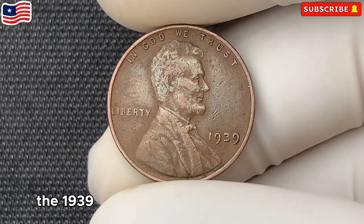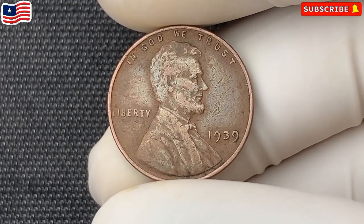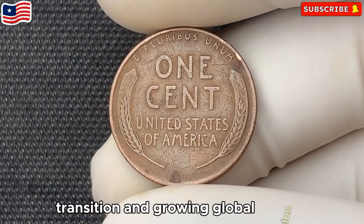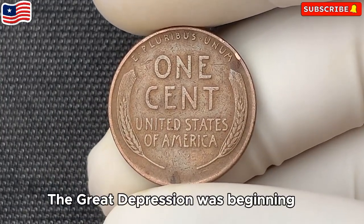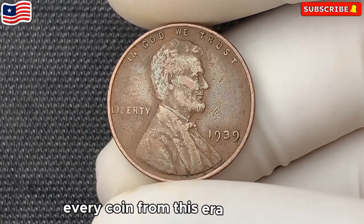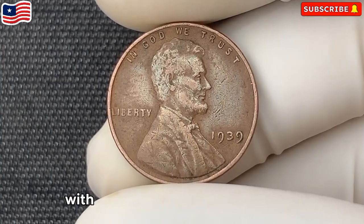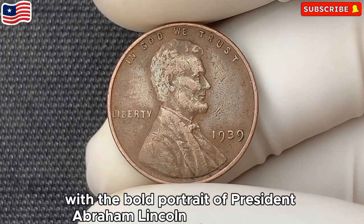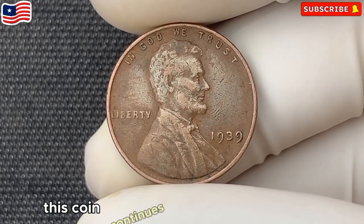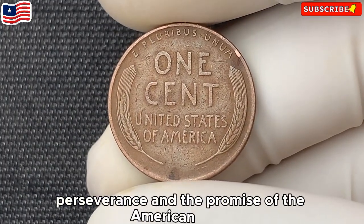The 1939 wheat penny is not just a piece of copper. It's a glimpse into America's past. This coin was minted during a time of recovery, transition, and growing global tension. The Great Depression was beginning to fade, and the world was on the edge of World War II. Every coin from this era has a story, and the 1939 wheat penny is no exception. With the bold portrait of President Abraham Lincoln on the obverse and the famous wheat ears design on the reverse, this coin continues to symbolize strength, perseverance, and the promise of the American spirit.